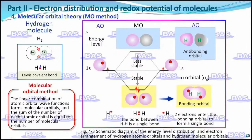At the same time, the 1s orbitals of the two hydrogen atoms overlap in opposite phases to form an antibonding molecular orbital. The electron density between the two atoms decreases, and the energy of the antibonding molecular orbital increases. The energy that is higher than the original atomic orbital energy level is the destabilization energy. Two 1s electrons enter the lower energy bonding molecular orbital, forming a hydrogen molecule.